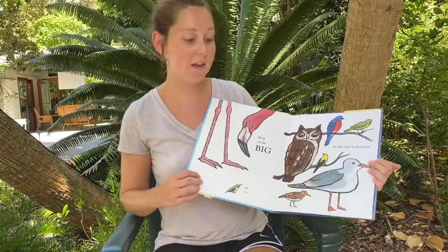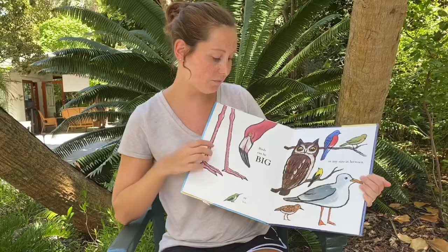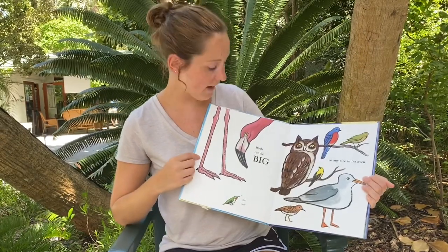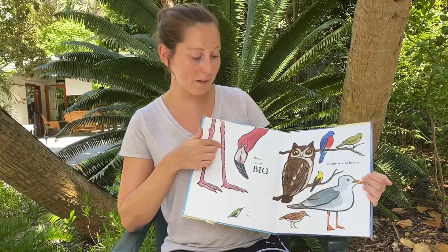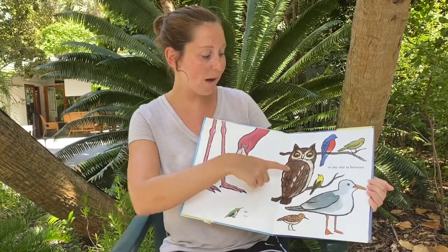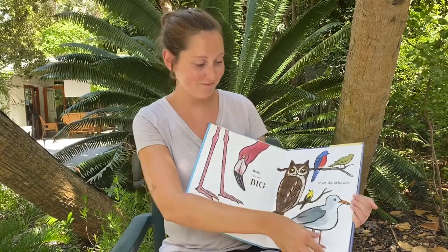Birds can be big or little or any size in between. So let's look at the birds we have here. What is this pink big bird? I think it's a flamingo. How about over here? This looks like an owl. Hoot, hoot.